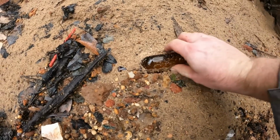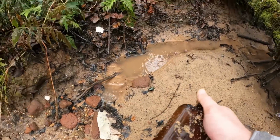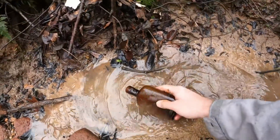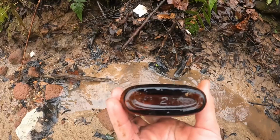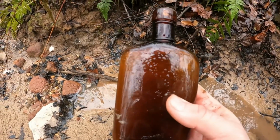Here's one. I hope it's what I think it is. Oh, it's not. It's just a slick. Still a nice flask though. Bring it up where y'all can take a look at it. Nice early amber one. Nice cork top. I thought that it may have been a J.W. Kelly from Chattanooga, but that's okay. We'll take it because it's nice.